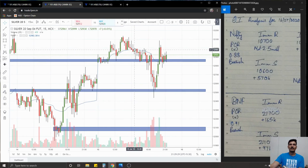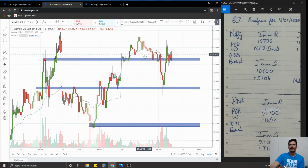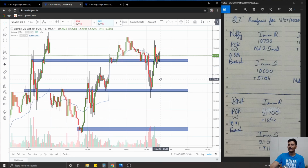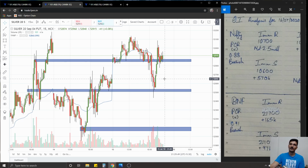For commodities, we have silver. Now silver, as you can see, we had a long trade at 52,500 and it gave a clean target. 52,500 to 53,000, no sweat whatsoever. Quick 500 points on silver, which was a good trade, honestly. Now for tomorrow, there's no bias as such. I cannot give you guys one because the market is still running, commodities is still running. But as you can see, the zones are acting out pretty well. We had a supply, it is now acting as demand. Let's see how it goes.